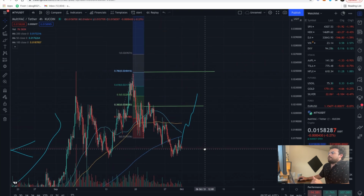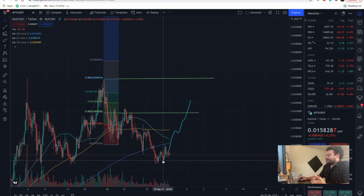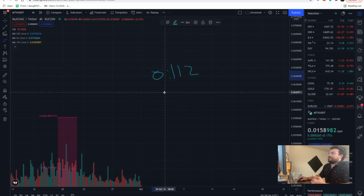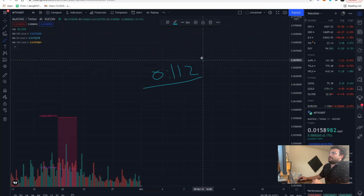So moonshot, if we end up 8xing from our current spot, which is about 0.0158, that would bring us all the way up here, way past this final fib. It would actually put us at, that is a bad drawing, but 0.112 would be the number that I calculated. So 11 cents essentially would be our 8x from our current spot.